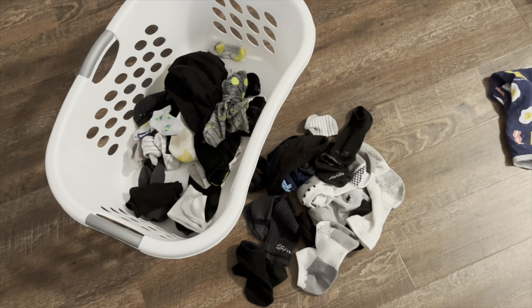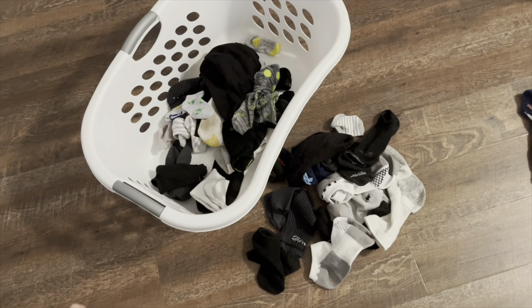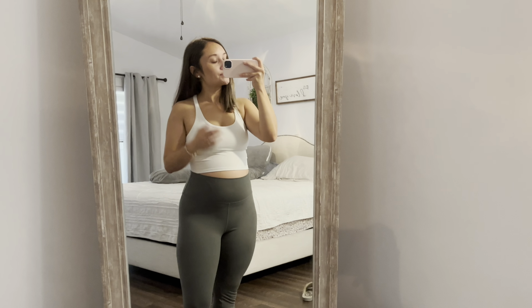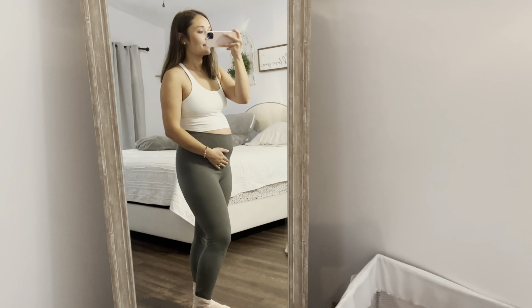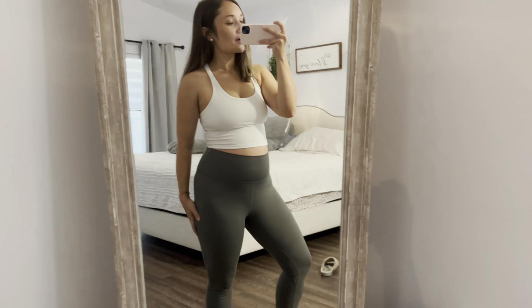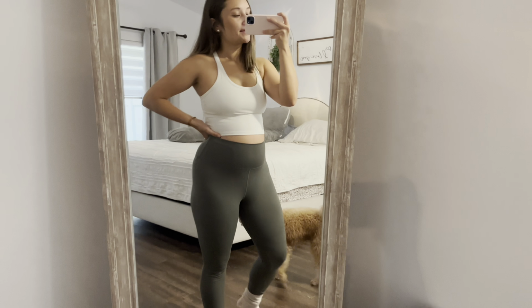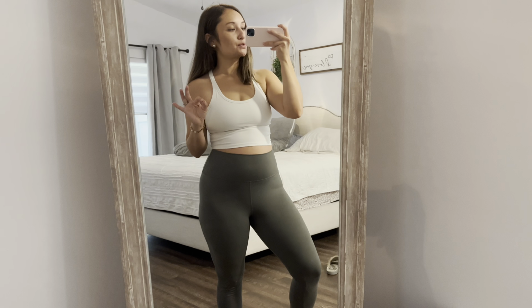Is it just me, or are the socks always the worst part about putting away clothes? So these were the leggings I talked about in my first trimester must-have video. These are the Amazon ones that are so comfy and just so soft. These are size medium. I'll link them down below for you guys, but these have been my go-to.